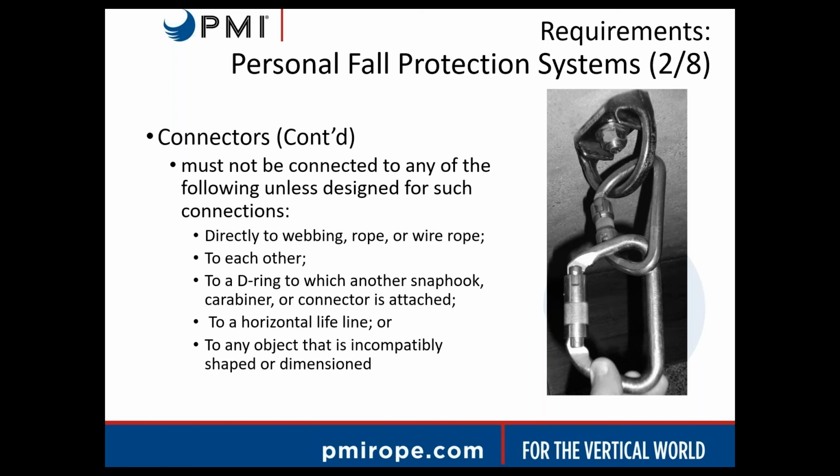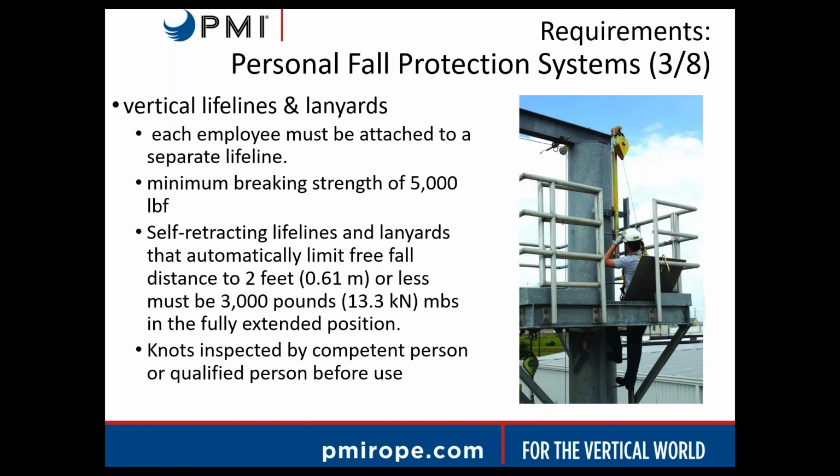OSHA also put some general requirements over personal fall protection systems, vertical lifelines and lanyards. So again, this is for all personal fall protection systems. The vertical lifelines and lanyards used in any personal fall protection system have to comply with these requirements. Each employee has to have his own. Each of them has to be 5,000 pounds in strength. The self-retracting lifelines have to limit free fall to 2 feet, and they must be 3,000 pounds strength in the fully extended position. And knots have to be inspected by a competent person or qualified person before use.